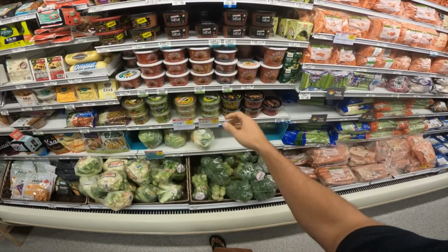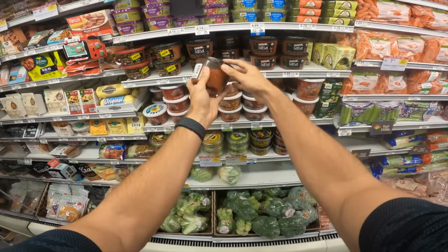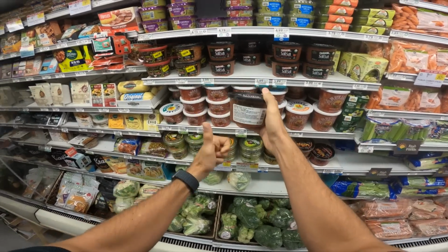Now salsa, I always like getting fresh salsa, the cold salsa, because to me it just seems more natural. It's also super low calorie no matter what you get though.